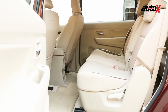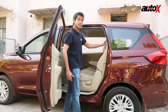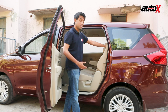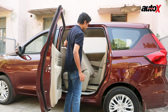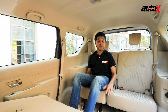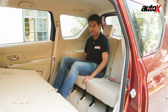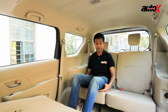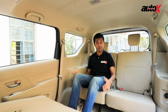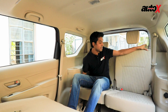So this second row can be reclined. And what is new here is a single touch operation feature which allows you to move the seat forwards entirely, just like this. Now when it comes to the third row, the new rear subframe ensures that it's not so much of a knees up experience anymore. Having said that, you still need more under thigh support. But as far as seat back comfort is concerned, you get 3 positions to adjust your backrest angle.